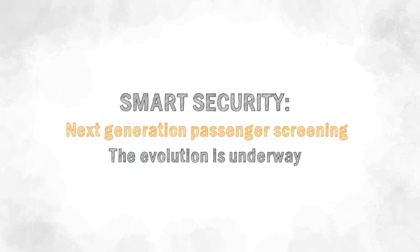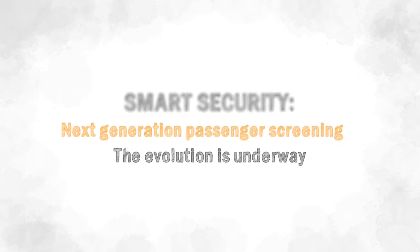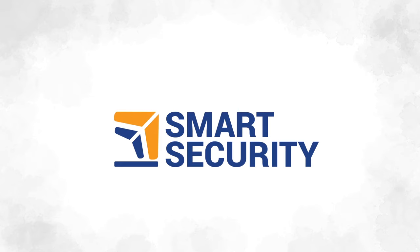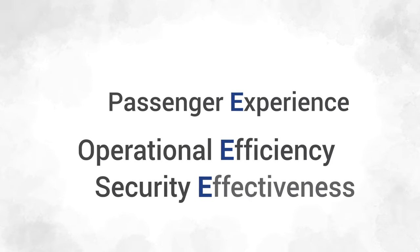The seamless and sustainable passenger security screening envisioned by the Smart Security Programme is a long-term effort. However, a number of process and technology innovations available today are game changers in their own right and can already have a positive impact on the passenger experience, operational efficiency, and effectiveness of security measures.